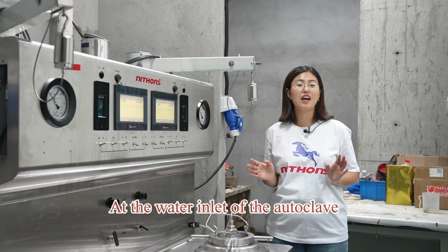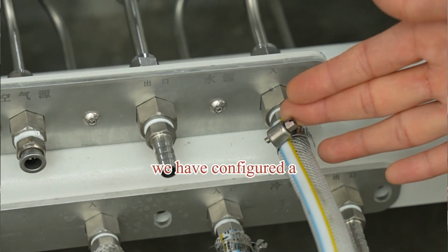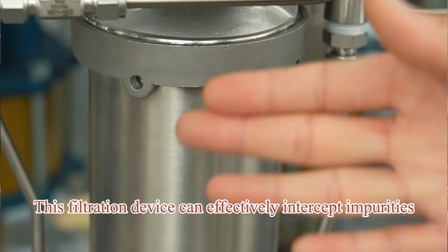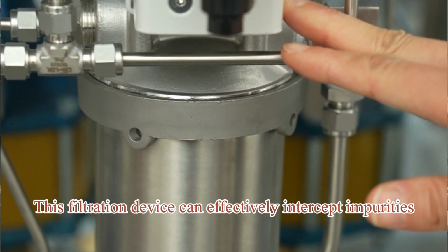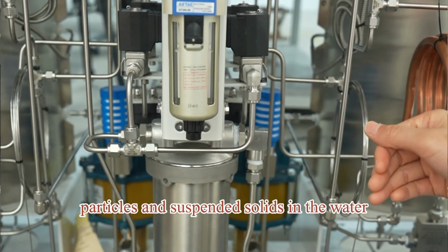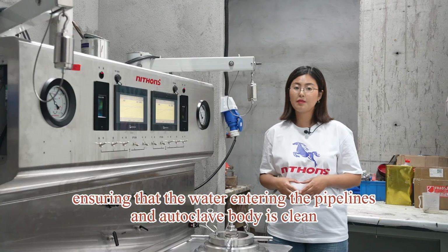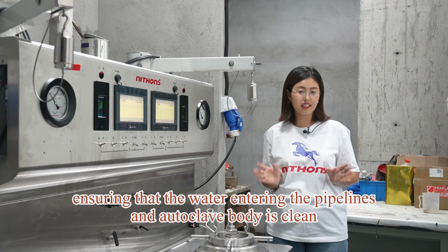At the water inlet of the chamber, we have configured a 40-micron inlet filter. This filtration device can effectively intercept impurities, particles, and suspended solids in the water, ensuring that the water entering the pipelines and chamber body is clean.